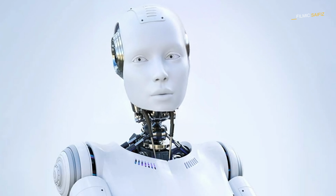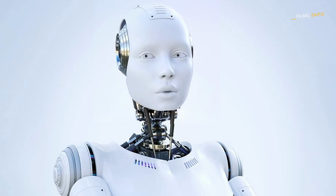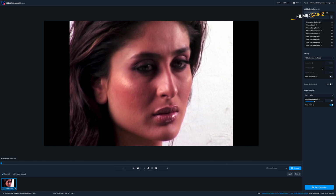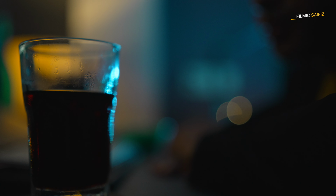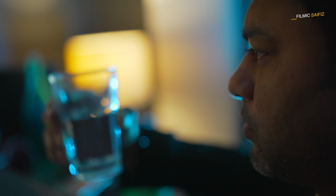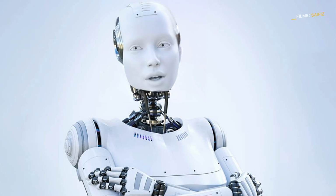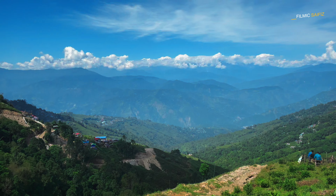Seriously though, Topaz Video Enhance AI uses AI-powered algorithms to analyze and remove grain from each frame of your video. And don't even get me started on the different profiles. There's a profile for removing grain, a profile for enhancing details, a profile for turning water into wine. Okay, maybe not that last one, but you get the idea. You'll be able to see details you didn't even know were there. It's like seeing your footage in HD for the first time, but on steroids.